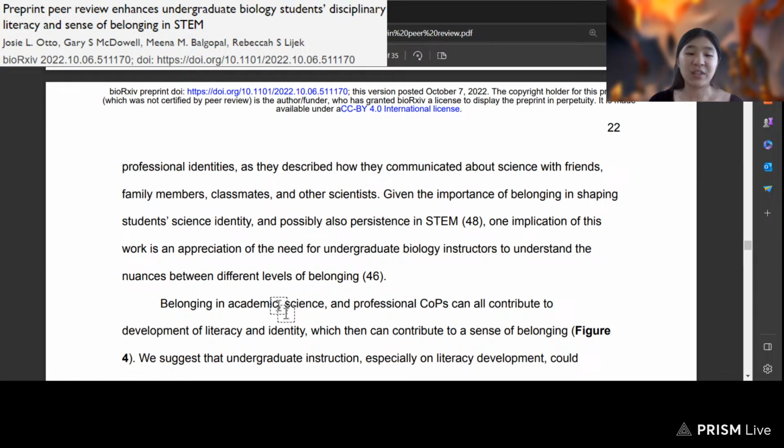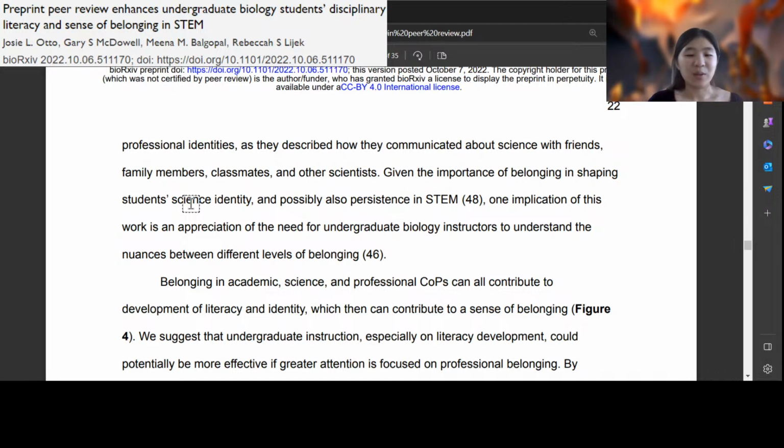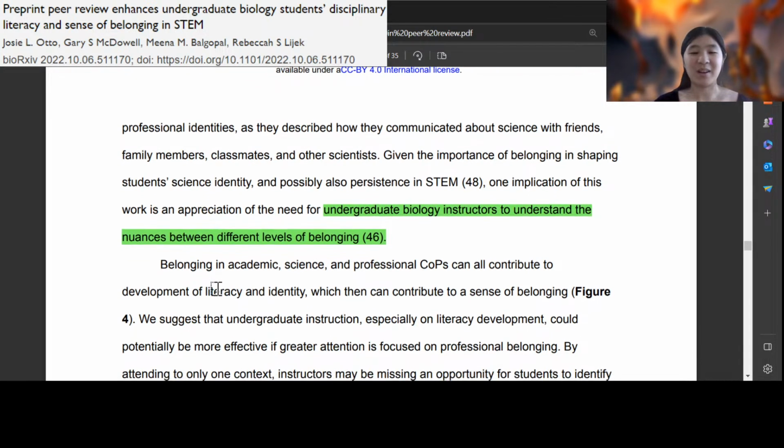Given the importance of belonging in shaping students' science identity and possible persistence in STEM, one implication of this work is an appreciation of the need for undergraduate biology instructors to understand the nuances between different levels of belonging. So, the sense of belonging is not just a straight up, oh, you just talk to a scientist and you'll feel like you belong. There's more nuance there. And so that is what this paper is encouraging, is that if you are a professor or an instructor for undergraduate biology students, you want to better understand how you can encourage a student's sense of belonging in the scientific community. And it is not just as simple as introducing to them some professional scientists.